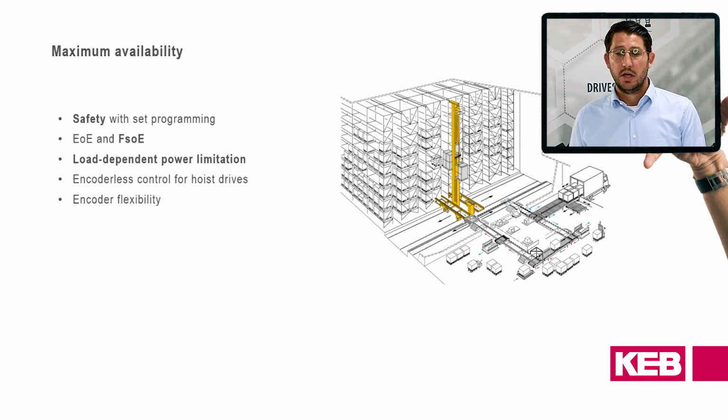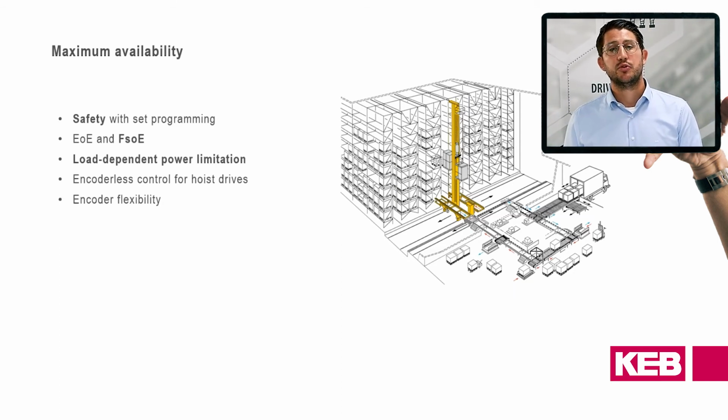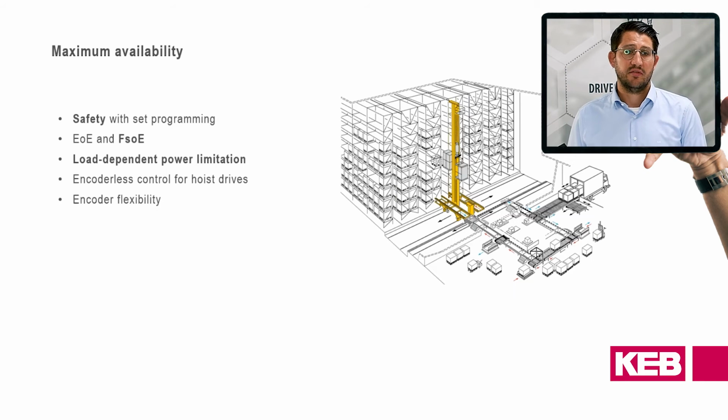The next highlight I would like to give you is FSoE, the safety fieldbus communication to the PLC. And the third example of a software feature in this application example is the load-dependent power limitation. The conclusion from our point of view is that the flexible safety option in the drive forms the core competence in this application example, and this is of course an advantage for the process and the plant operators in the end.